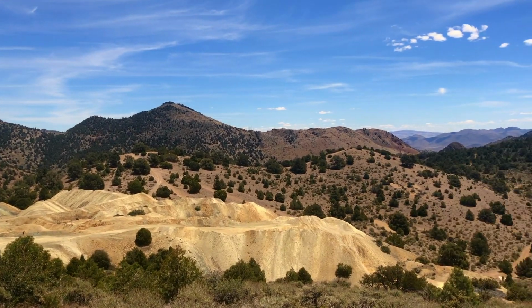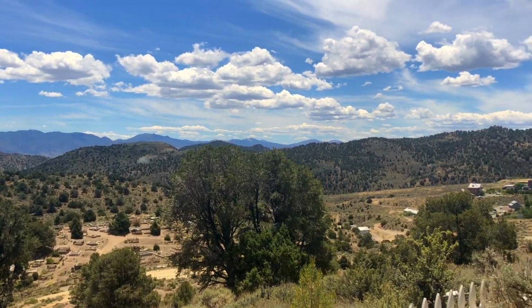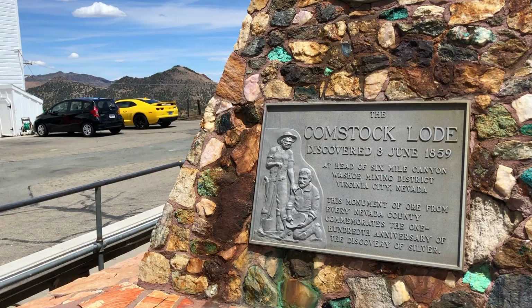This is the view from Virginia City Cemetery. It's really beautiful out here, really peaceful and nice.